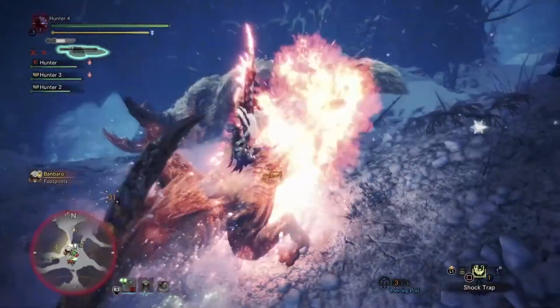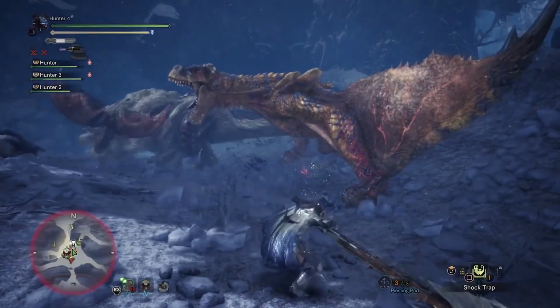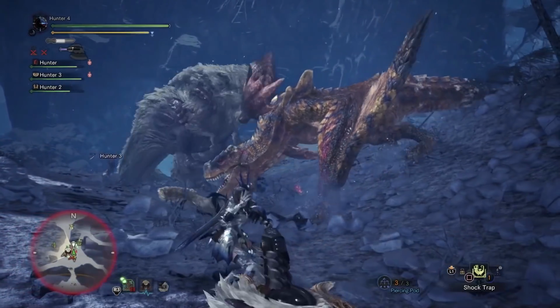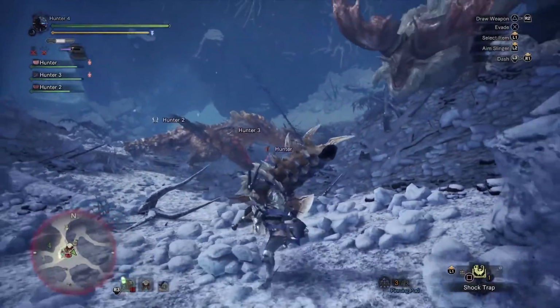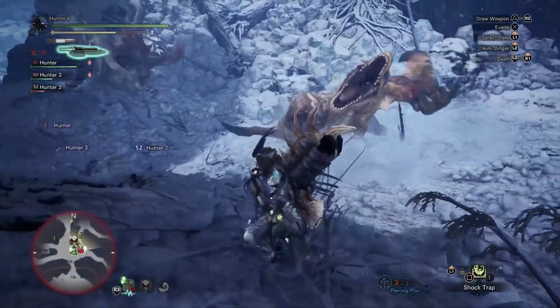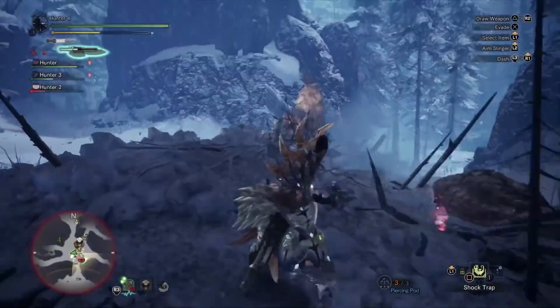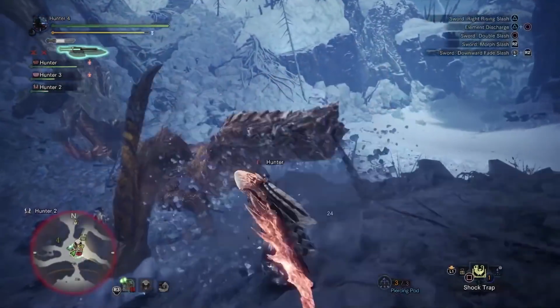Obviously, gameplay is excellent, and Capcom has done a tremendous job in keeping this game updated, keeping it fresh, and always making it worthwhile to come back to. And Iceborne is a legitimate, significant expansion. It's not like a lot of other expansions where it doesn't add a lot of content. Iceborne absolutely adds a lot of content, and it really extends the experience quite a bit, and at $40.19 I would give that a strong recommendation.